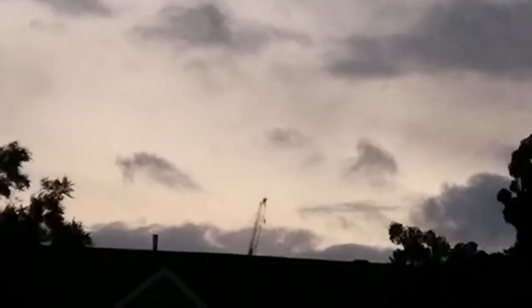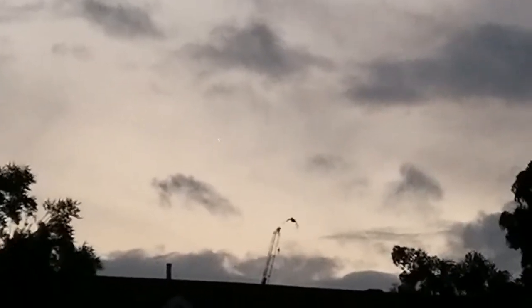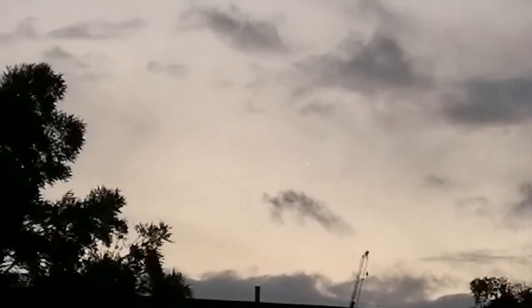So I come back now, and that was an amazing view. Beautiful. Beautiful view. Yeah, you can see the planet Venus now. That's in the center of the image where the pigeon was going down part of it. Yeah. Let me just use another eyepiece.